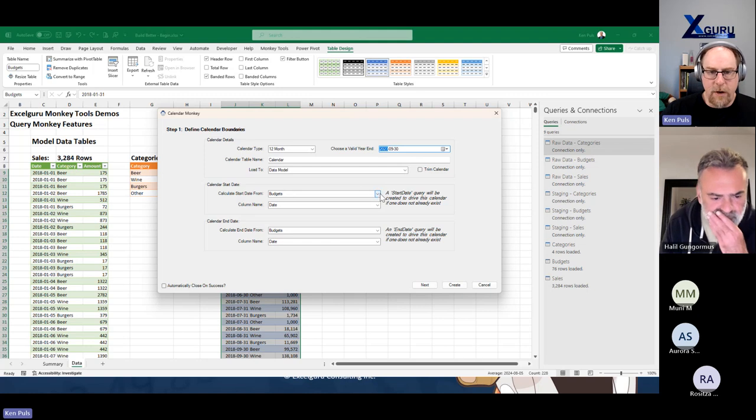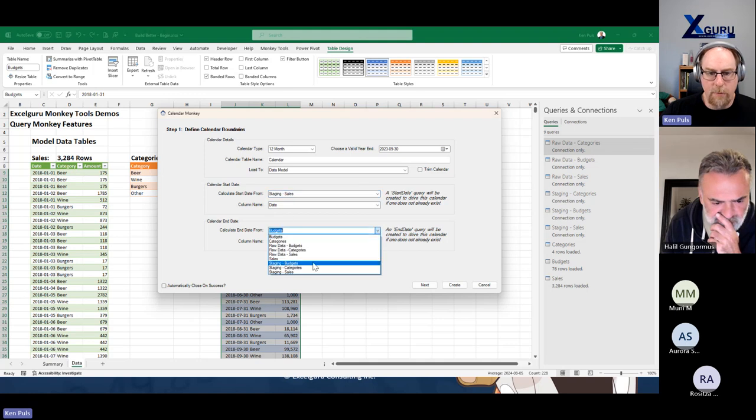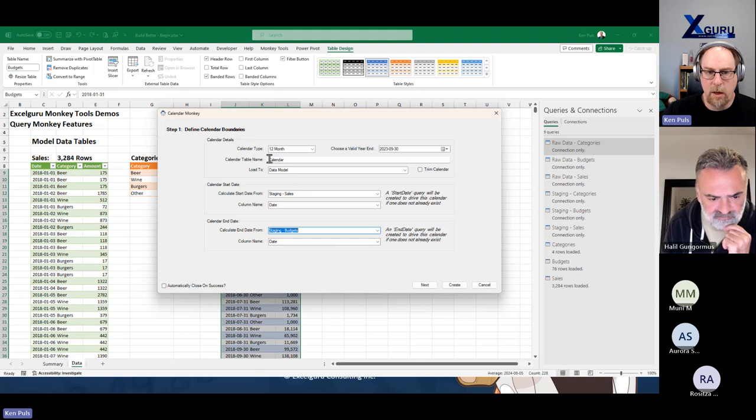The next thing I need to do is define a starting date. I'm going to grab this from staging sales, using the date column. My ending date is going to come from my staging budgets table. I'm looking for a table that will have the earliest possible ever date and the latest possible ever date. I'm going to load it to the data model and give it a name.